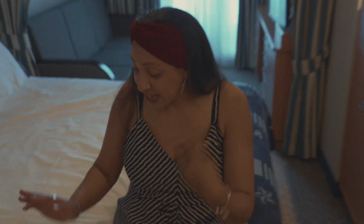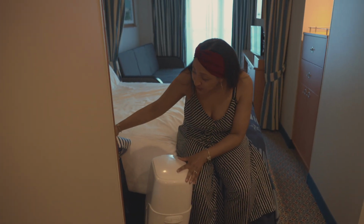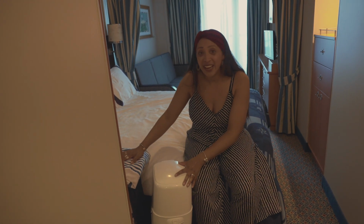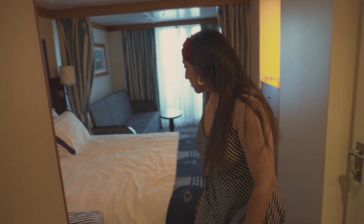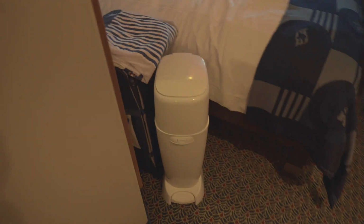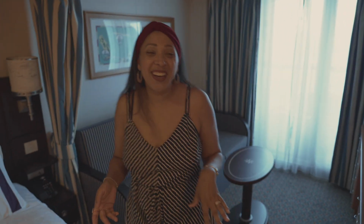This is really cool for those cruising with infants. We brought this diaper genie and had it here for us in the stateroom. And then we also have a crib, right? They gave us a pack and play and a diaper genie, bedding and all that, so that's really neat. I'm super hyped about the diaper genie. We don't use them at home, but we'll use them here.